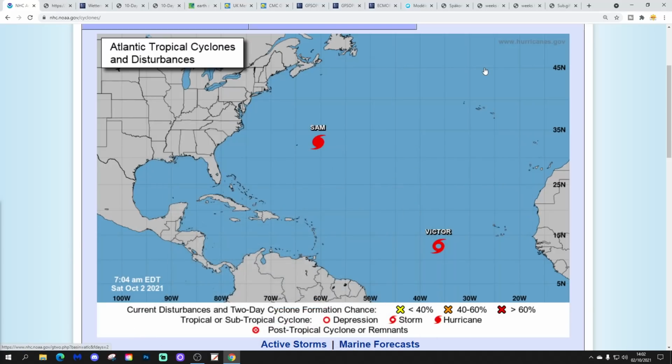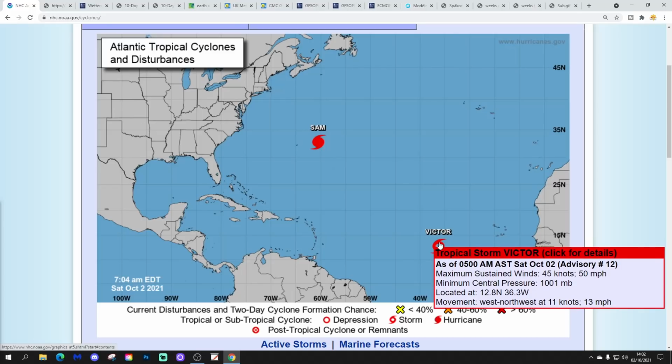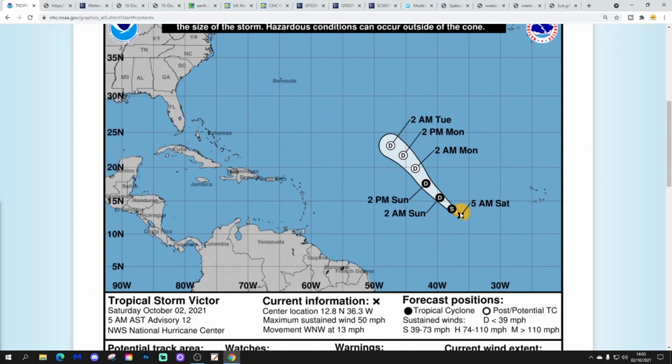So we're going to start off in the Tropical Atlantic. 2 storms. We've got Tropical Storm Victor just here, with maximum sustained winds of 50 miles per hour and a minimum central pressure of 1,001 millibars, moving west-northwestwards at 13 miles per hour. Clicking on Victor, we can see it is going to weaken to a tropical depression shortly, and then go post-tropical and die away by the middle of next week. So we don't have to worry too much about Victor.